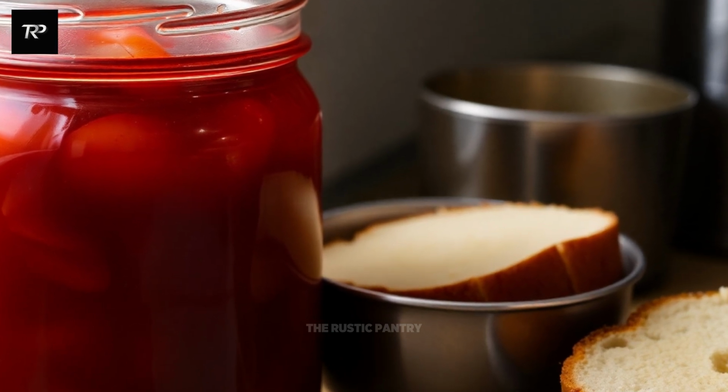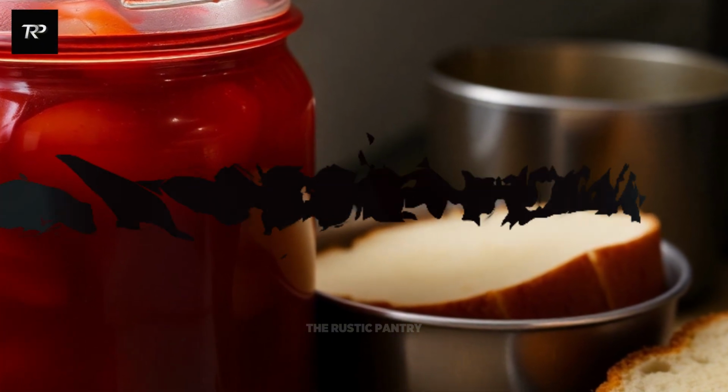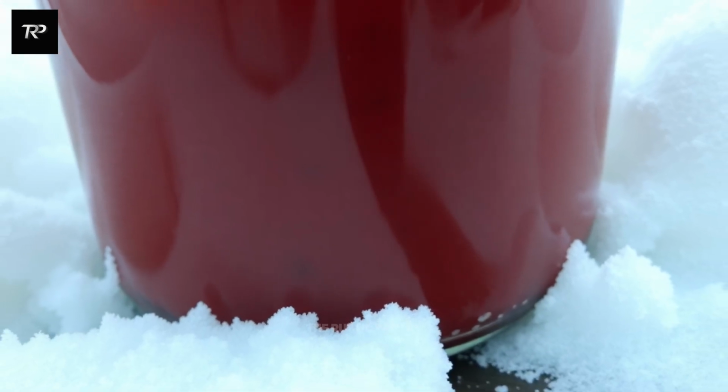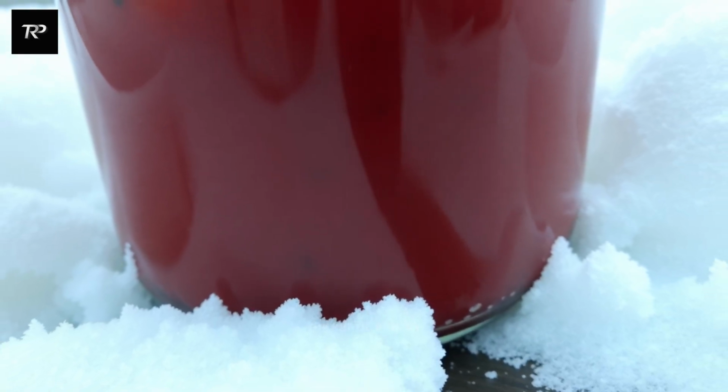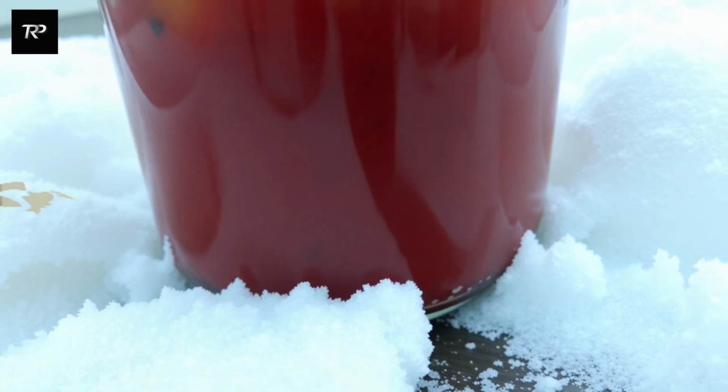The scent hits first. Bright, deep. Summer, trapped in glass. It goes into the pot. A little onion. Maybe some beef. Maybe not. Doesn't matter. Within minutes, the house warms with the smell of something old and comforting.